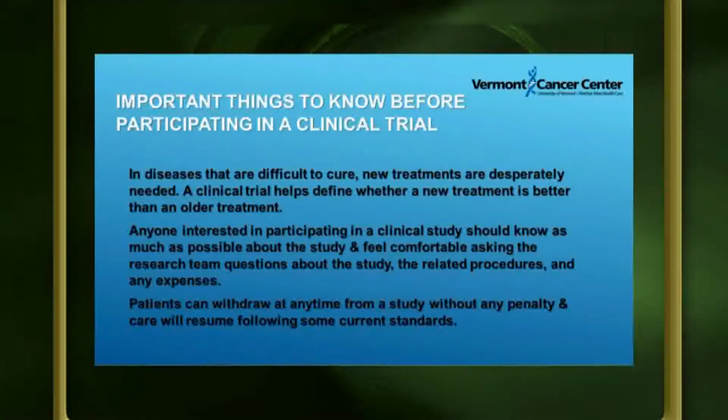Wow. So what should someone know about a clinical trial before they agree to participate? Individuals really should be informed about the risks and benefits associated with participating in a clinical trial. And as Claire alluded to earlier, that process is called informed consent. So we go through the risks and benefits associated with participation in a clinical trial.